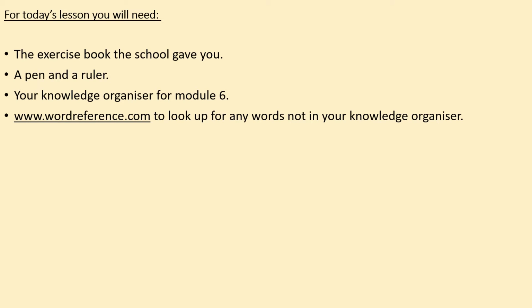Here's a list of equipment you need for today's lesson. The exercise book that the school gave you, a pen and a ruler, your knowledge organiser for module 6, which can be opened in a tab, and that's some class charts, and wordreference.com, the online dictionary, can also be opened on a web browser on a tab on your computer. Pause to get that ready now.